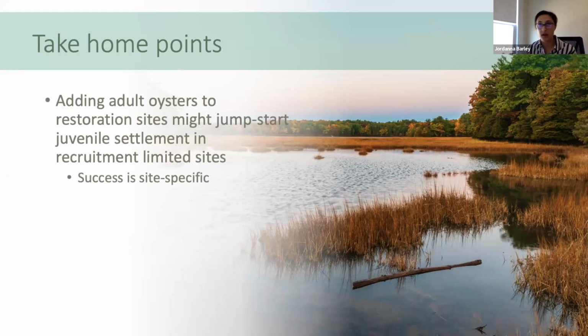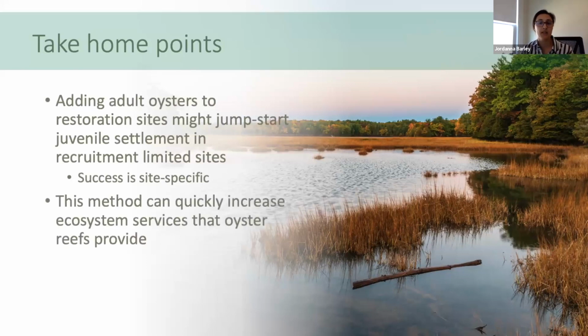Of course, we are by no means saying that this should revolutionize or completely change how oyster reef restoration is done, but using this method in conjunction with traditional oyster reef restoration might be able to jumpstart recruitment in recruitment limited sites and could help the reef become more established quicker and increase the ecosystem services that oysters provide.